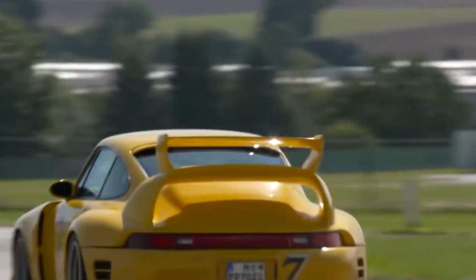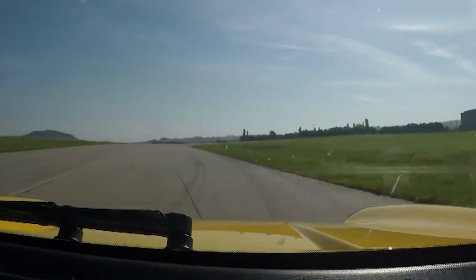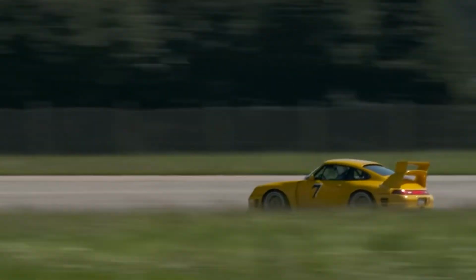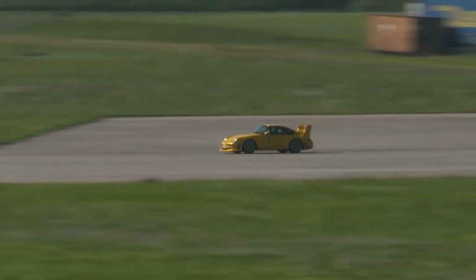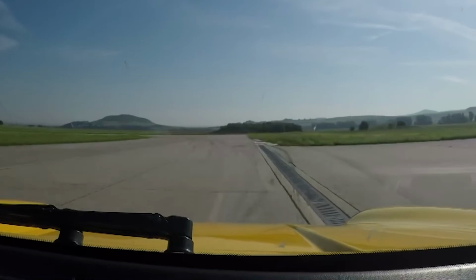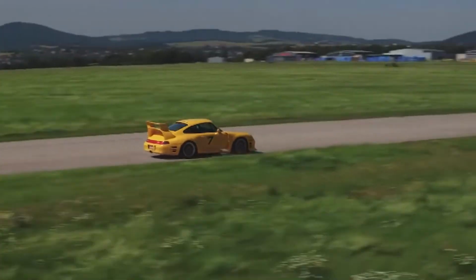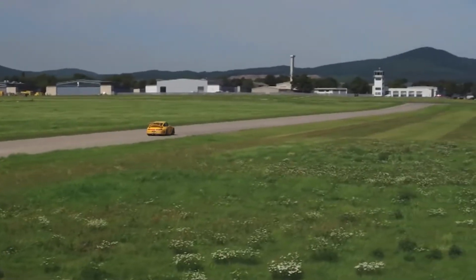In conclusion, Ruf's CTR2 Sport is an incredibly rare and powerful car, with only 12 of them ever being made, making it a highly sought after collector's item. Its lightweight body, powerful engine and fully adjustable suspension make it a formidable performer both on track and on the road. Its success at Pikes Peak hill climb is a testament to its capabilities as a race car.